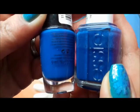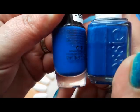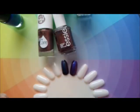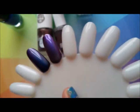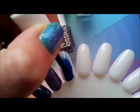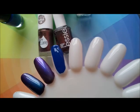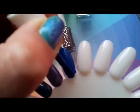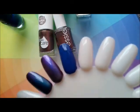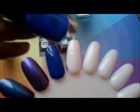And these two look quite similar to me. To the eye, they look very similar. I've used about half of this. This is Mesmerised. Now I know this is a one-coater. This is a kind of famous classic one-coater. It's a great formula for an Essie, although I have to dig deep now because I'm halfway through the bottle. But do I need to repurchase this if the Essence is very similar?